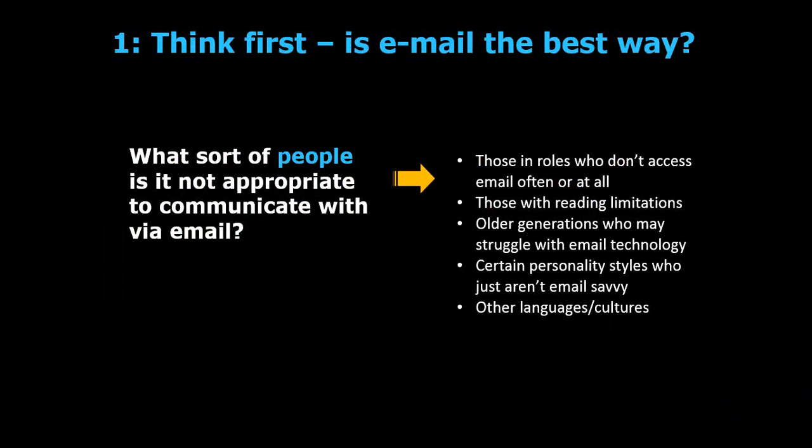There are certain personality styles that just aren't email savvy. There's the sort of person who prefers to have a verbal conversation. They're very good on the phone, but they really struggle with digital or written forms of communication. And of course, people with other languages and cultures can struggle with your message because it's written, not because the message is wrong for email, but because they will struggle understanding it the way that you want to communicate it, given the language and cultural barriers. So there's a few ideas.